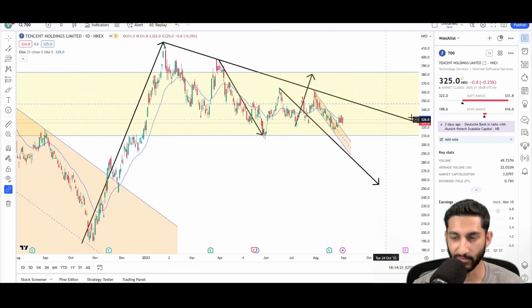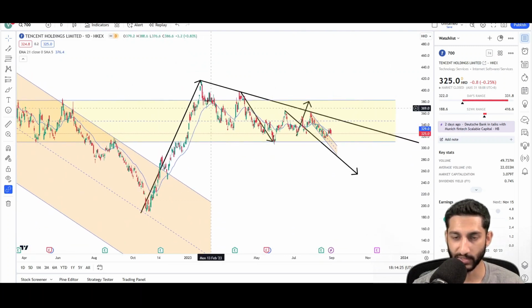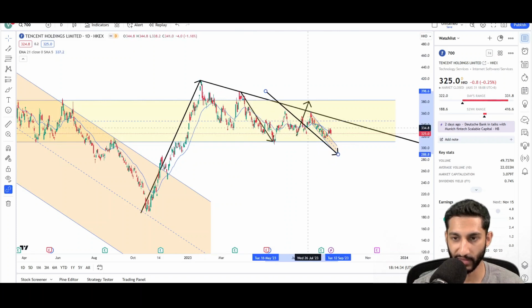Tencent is slightly downtrending. It's not really that strong. So you can see that price is trying to reach this measure move target lower because I can combine these 2 legs down to make one large leg. And then there was a correction in between.